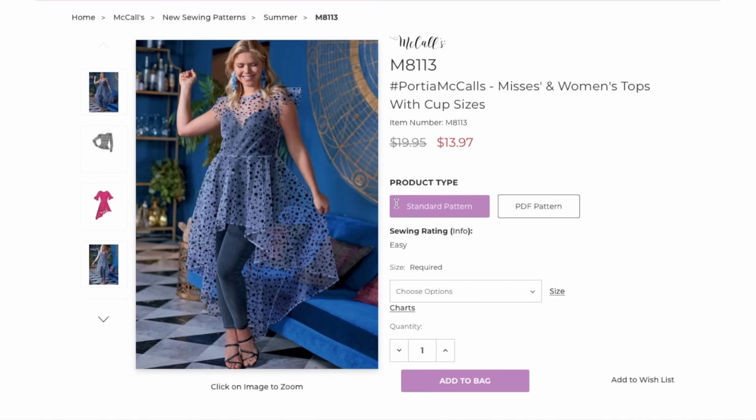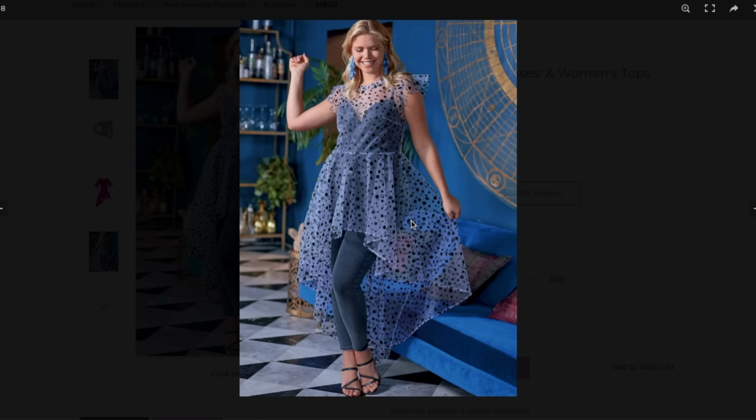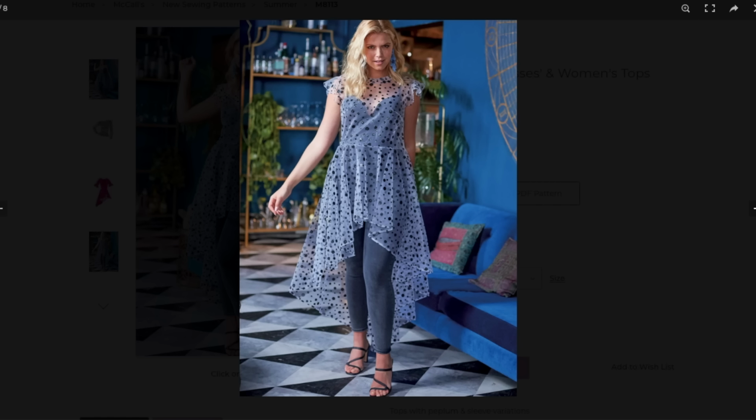Next we have Portia. Whoa. Okay, Portia is a sheer, high-low dress overlay thing. Oh, and then also this top with ruched sleeves, pleated sleeve cap, peplum. There's another version, asymmetrical high-low with ruffle sleeves. I don't get it.